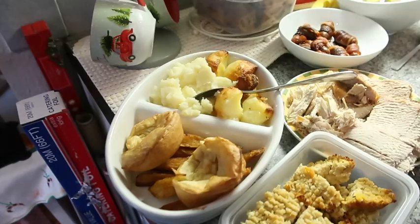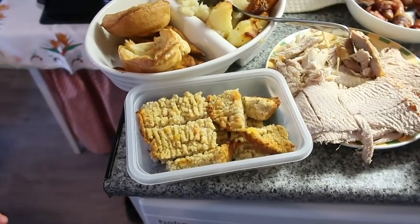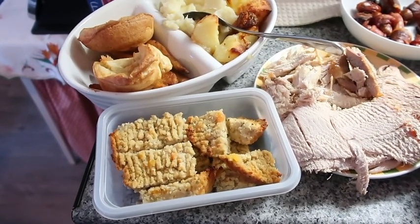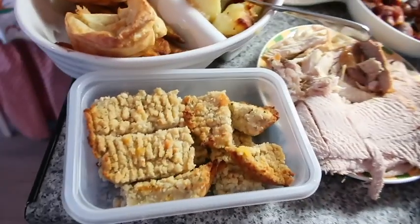Back to eat lunch. All my family are through there in the dining room, but there's not really enough room, so we've opted to sit in the kitchen and this is what we're eating today. So we have Yorkshire puddings, mashed potato, roast potato. This is a stuffing that I made. It is an apricot, it's an apple I think, and that we bought yesterday from where did we get it from? We got that from the garden centre.